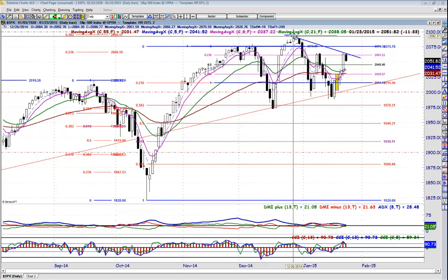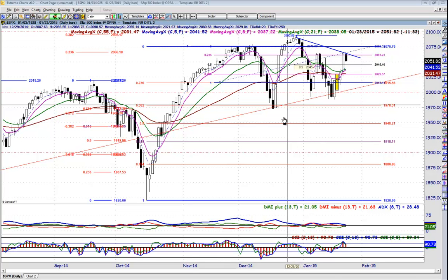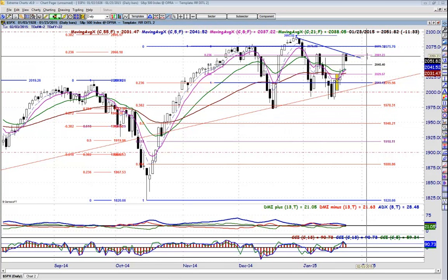2093, roughly. All right, so about a 100-point move to the upside, and then the breakout from 61, we're looking at a move to about 71, 78, whatever the number was, okay? All right, so there we are on the S&P 500.